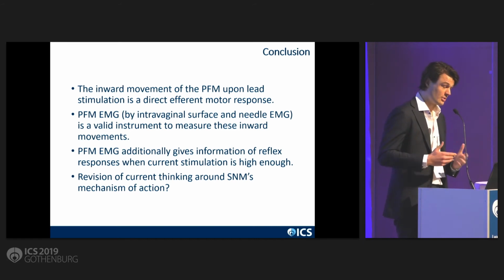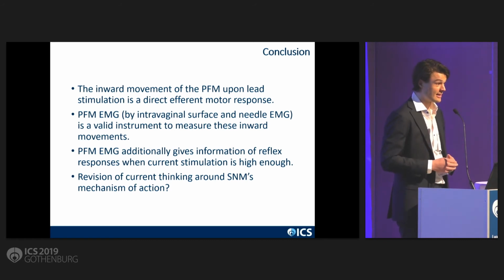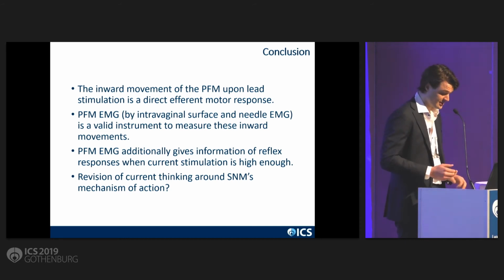In addition, only when stimulation is high enough can it give information about the neural reflex pathways. And lastly, it also possibly urges us to revise the current thinking about the mechanism of action of sacral neuromodulation.